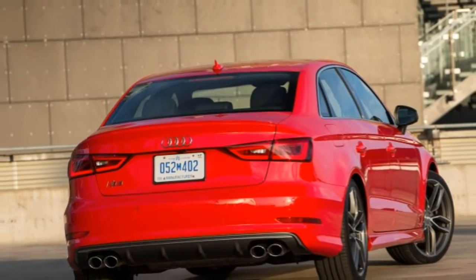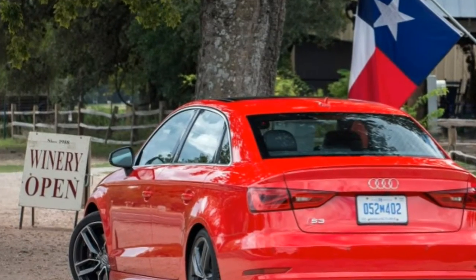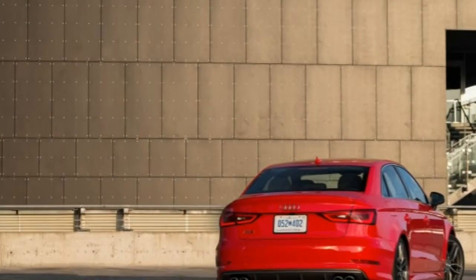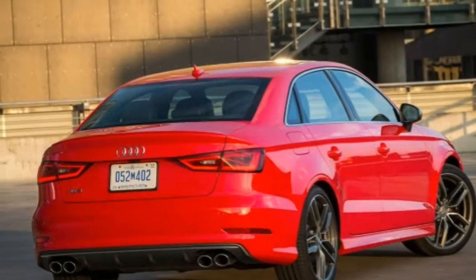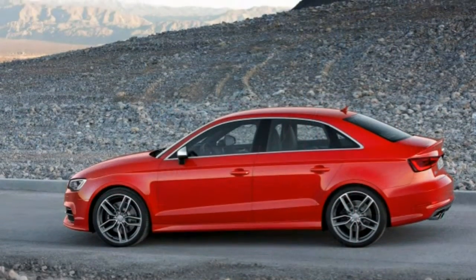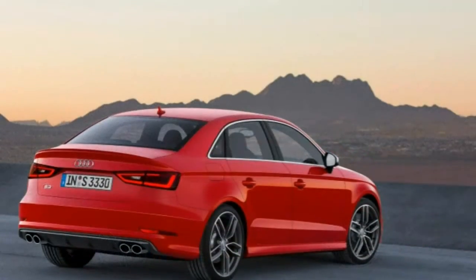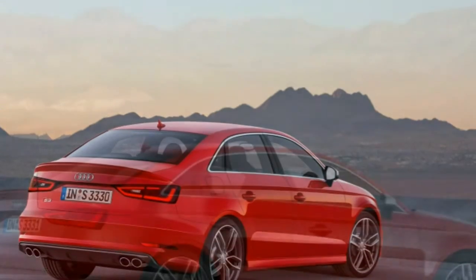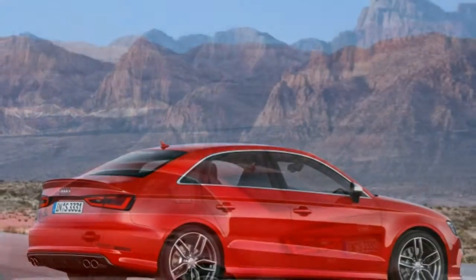Safety. The 2015 Audi S3 comes standard with anti-lock brakes, traction and stability control, front side airbags and side curtain airbags. Optional safety equipment includes rear seat side airbags, a rear view camera, front and rear parking sensors, adaptive cruise control, active lane keeping assist and frontal collision warning mitigation.